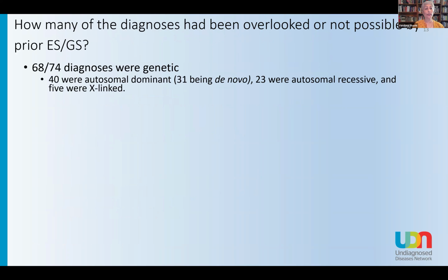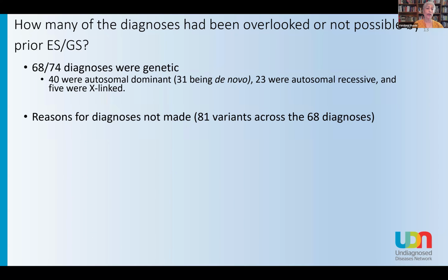And for the inheritance of these, autosomal dominant was the most frequent, most being de novo. We had recessive as the next most frequent, and 5 were X-linked. And we looked at 81 variants across those 68 diagnoses in great detail to figure out the reasons why those diagnoses had not been made.